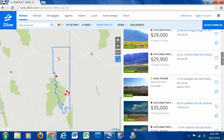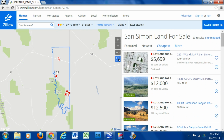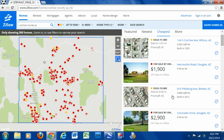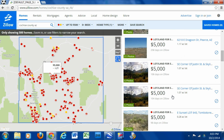But these are pretty high acreage properties, so I expect this to sell for maybe $1,000, maybe 1,200 to 1,500. I don't know if somebody really wants it. It's got good access, good utilities, and all that. Same kind of thing. Here's a little lot in Douglas, which is pretty far away. So 3,000 bucks. So we're priced very well.